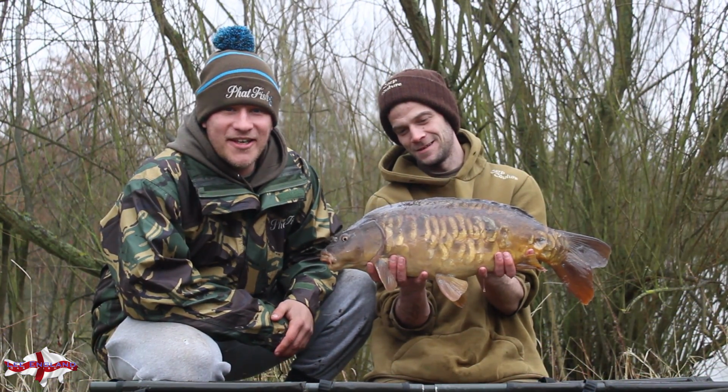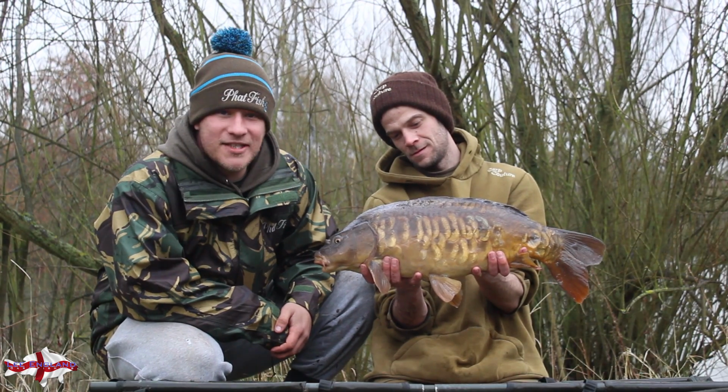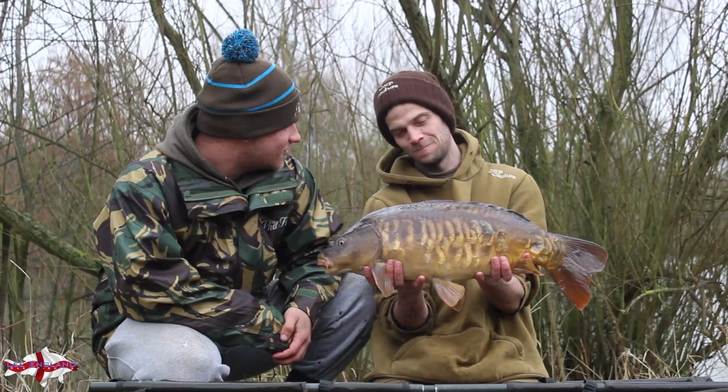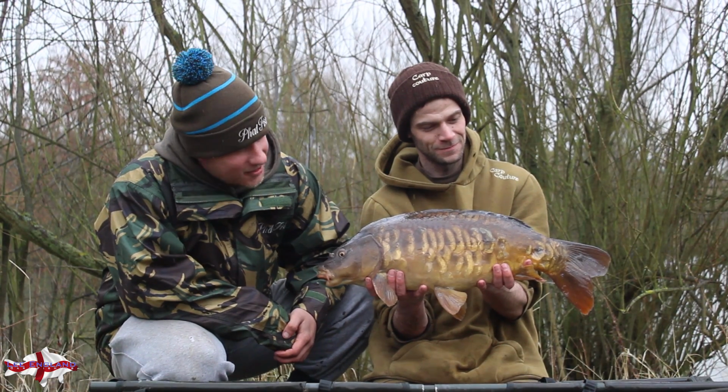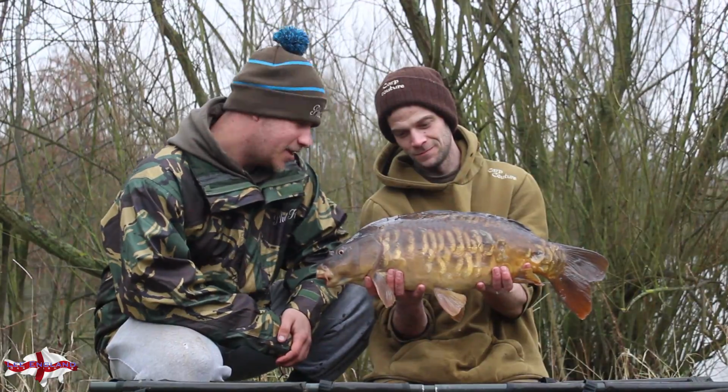Well, he's only gone and got in again, hasn't he? There's more commons in here than there are mirrors, but yeah, the red reaper seems to be picking them out. Another blast for little scaly. Well done, son. Nice. Happy days, mate. We'll get the photos done, get it back out, mate. I think the fish are definitely on you. Yeah, pukka, mate.